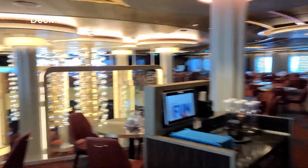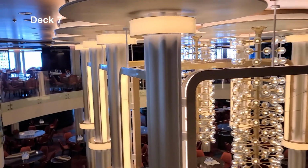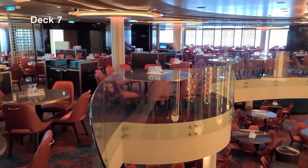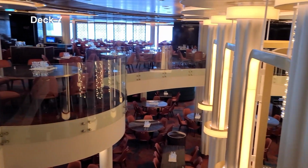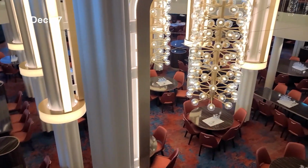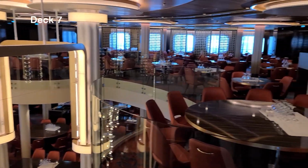This is where you come and you get your food at night. Anytime or your time dining, it's always packed. They do shows during your dinner for entertainment purposes, and it's a really good time. This is where you will do most of your eating, hopefully. They do brunch in here as well as breakfast in here.